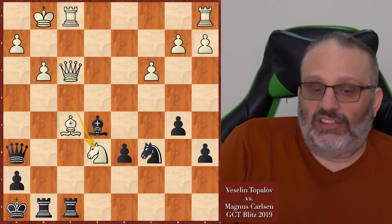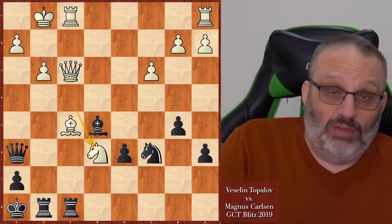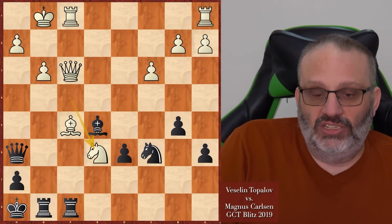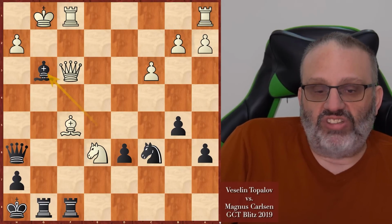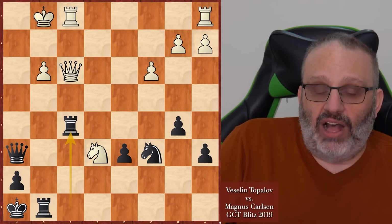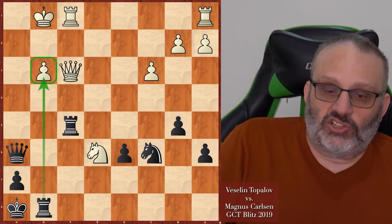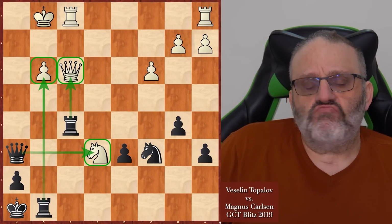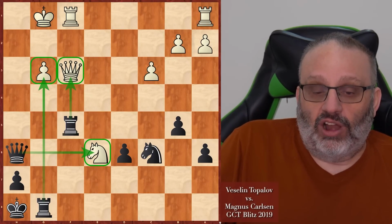And I think a lot of players who are under 2,000 wouldn't find what Magnus did in a slow game. But Magnus sees everything. He always sacks the exchange. Well, he sacked on g3 first, then sacks the exchange. And now Topalov blundered, but Topalov has to defend his pawn, his queen, and his knight. The only way to do that is knight f4.